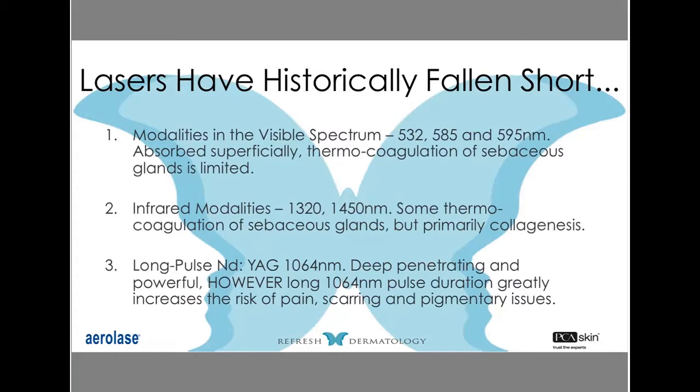It's not the most recent thing that we've done, using lasers. We've been doing this for almost 20 years, trying all these varieties of lasers, and unfortunately they've fallen short. We've used the pulse dye lasers, the KTPs, which are at the 532, 585, and 595 nanometers. The problem is the energy is being absorbed superficially, really into the vasculature rather than the target, which is the sebaceous gland. We've tried infrared modalities such as the 1320, 1450, a 1540, and even a 1510. So here we can get some effect on the sebaceous glands, but really it's more to promote collagen growth.